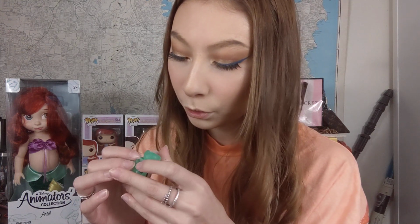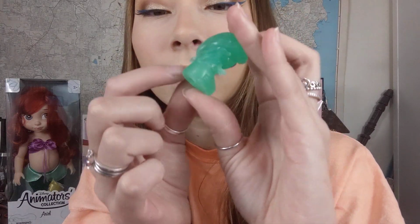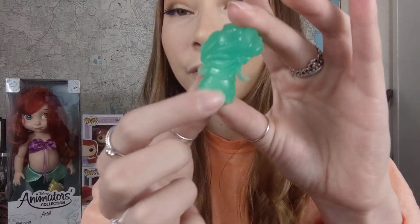My sister opened up Ariel, and it was a surprise, and she knew that I would be so grateful to have Ariel as an Ushi. I don't have any other Ushis, but I have Ariel, and she's actually glow in the dark. They're squishy, slimy toys. They're not my favorite things, but it's cool. It won't show up on the camera, but she has scaly details all over her tail, and her hair is quite detailed. I think she's pretty cool.